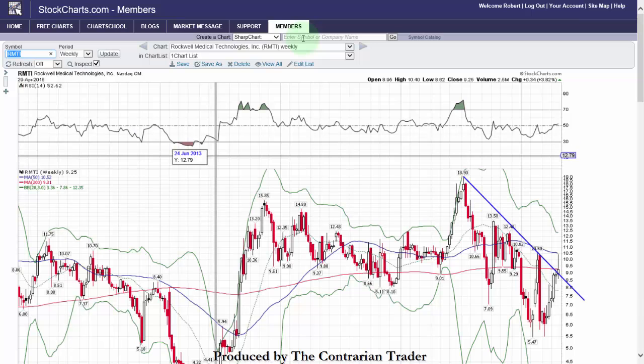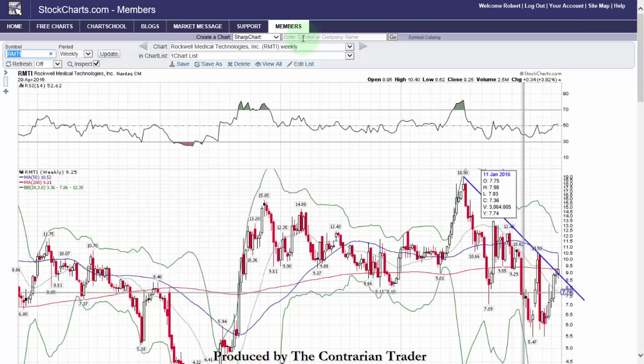RMTI, Rockwell Medical Technologies. So we were in a downtrend.